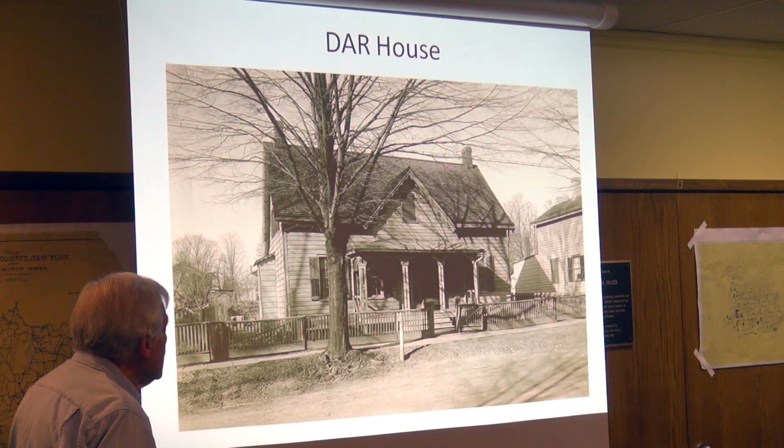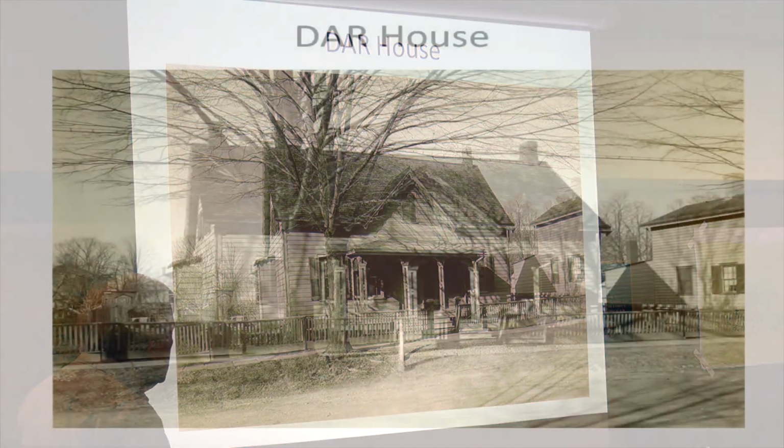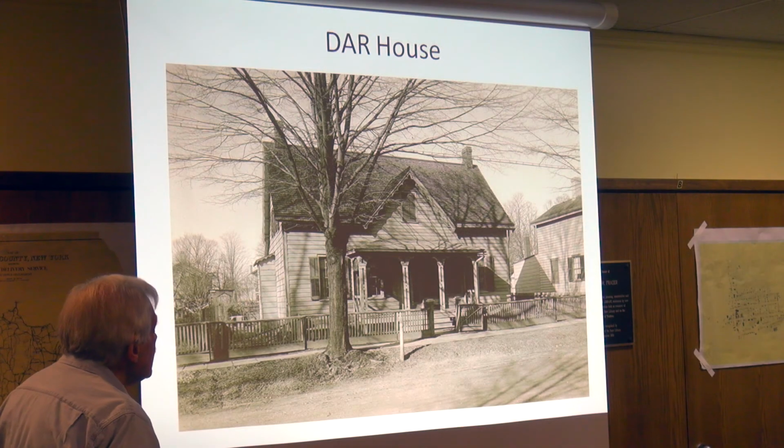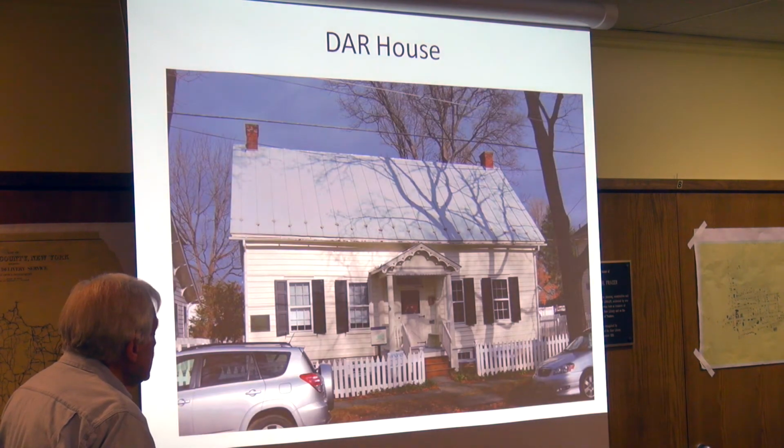The next house is the DAR House, which was built in 1773 and is the oldest frame house in the village. It was originally the house of General Montgomery. He lived there until he was killed in Quebec in December of 1775. He was the first American general killed in the war, and it was moved in 1864 from Route 9 to its current location, and some alterations were made. The Victorian front peak was removed, as you'll see in the current slide.